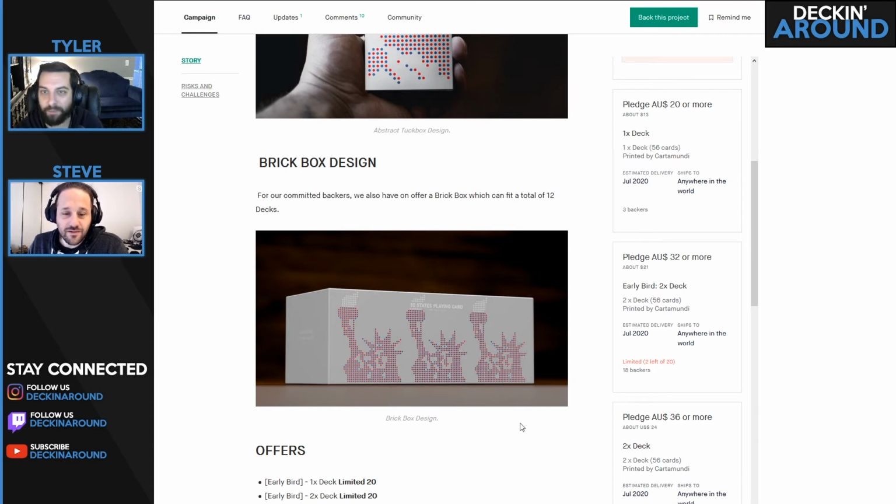I'm hit or miss on the brick box design. I don't want to say it lacks imagination, but it's basically the Jokers on the box. There's a lot of real estate on this box that they really could have done something phenomenal with.